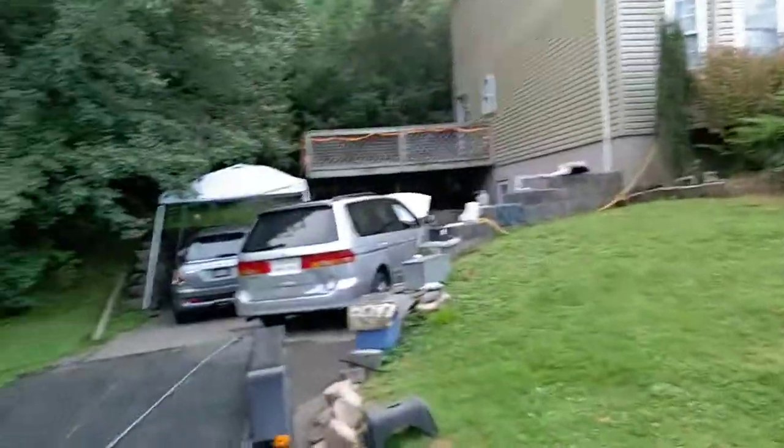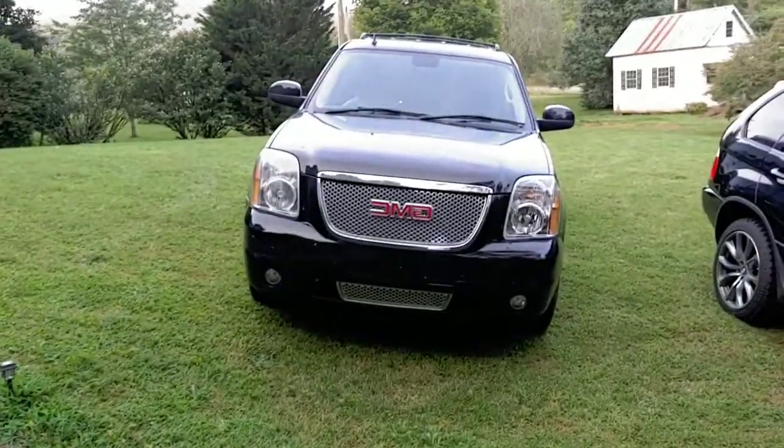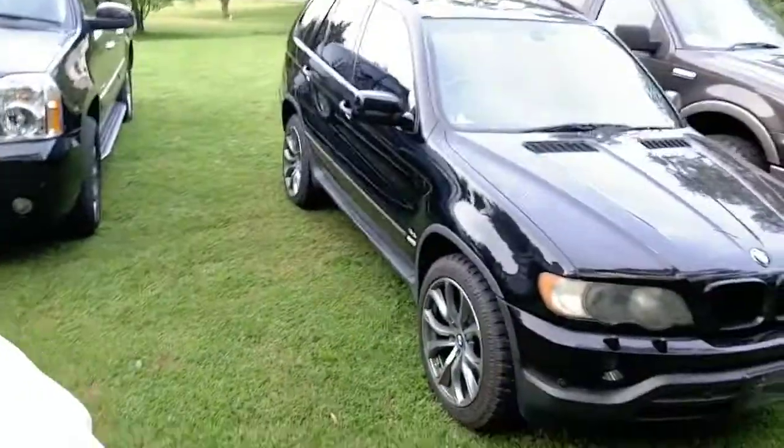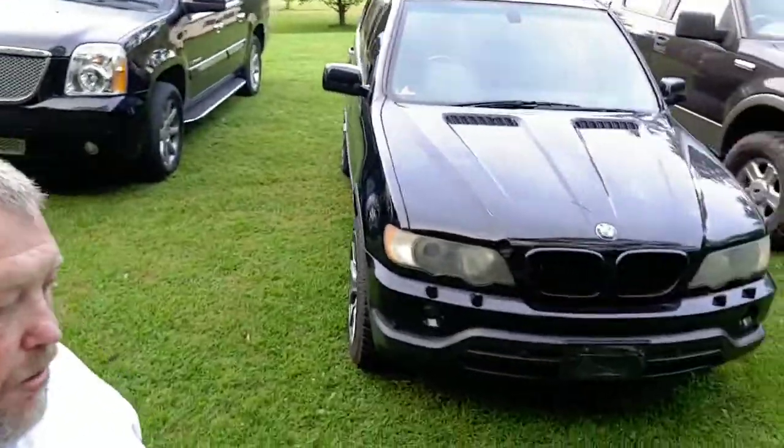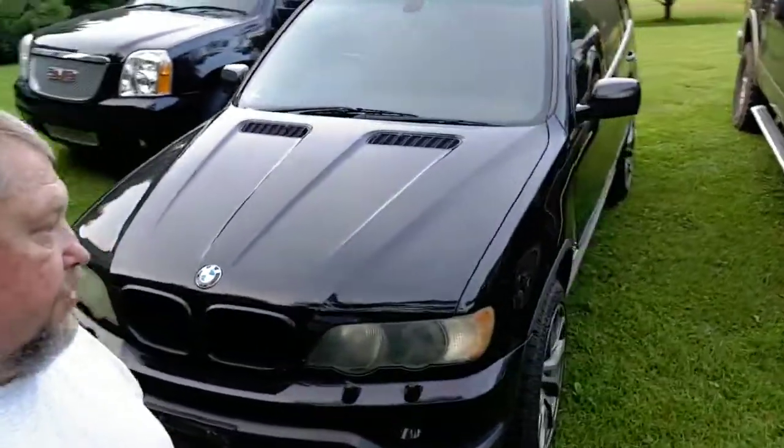Let's see here. Might as well just start right here, and then I'll get down to the Q7 and we'll take a small look at it. And right up there's the Mini. Hopefully I'll have an alternator for it the first of the week and I can get it back together and get it sold. It's a good car. Right here is the GMC Denali 2008. And right here is the BMW. It's a 2001 X5. It has a 4.4i engine in it.